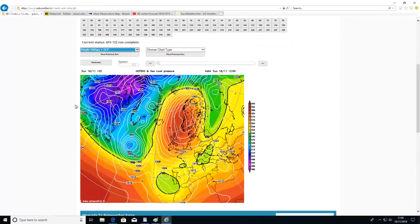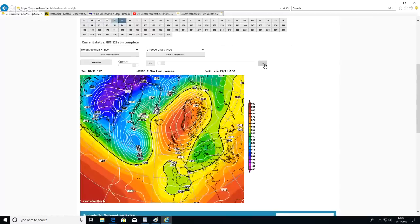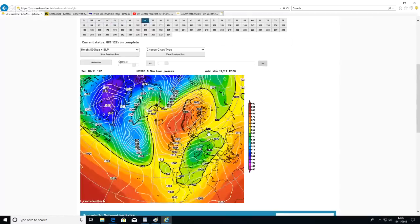So I'm a little bit unsure what I know about the Scandinavian blocking and the possible retrogression to Greenland. Yeah, that's right. So the retrogression isn't as powerful now, I don't think, for the end of the coming week as it appeared it was going to be 2 or 3 days ago. But we still have a massive Scandinavian high there. So again, quite unusual for the middle of November to see that. Okay, so pushing it through to Monday at midday. So we've got this sort of continental easterly flow.